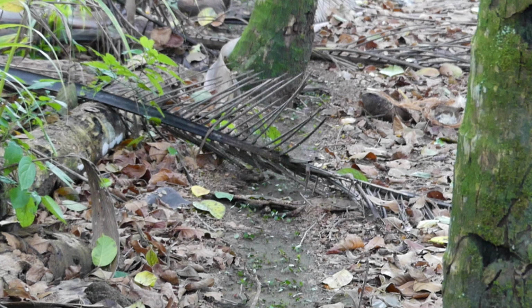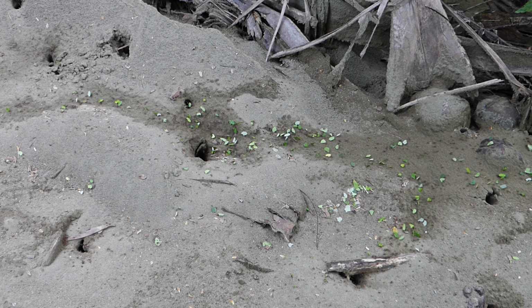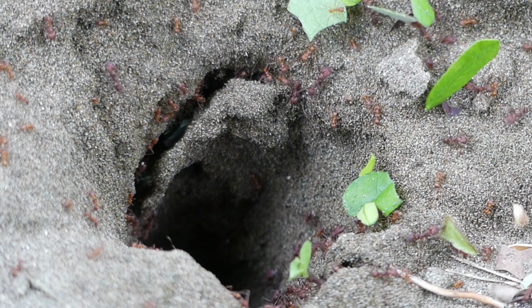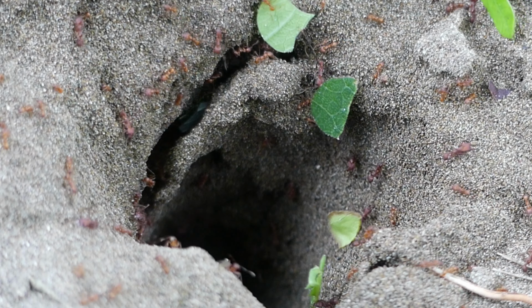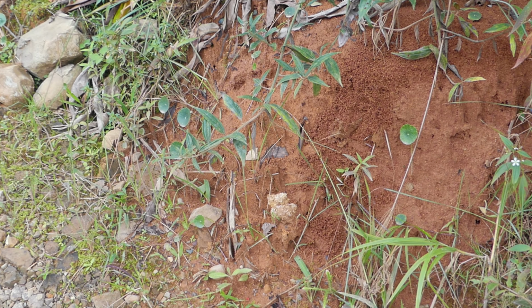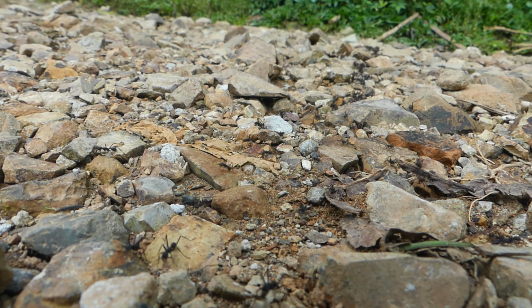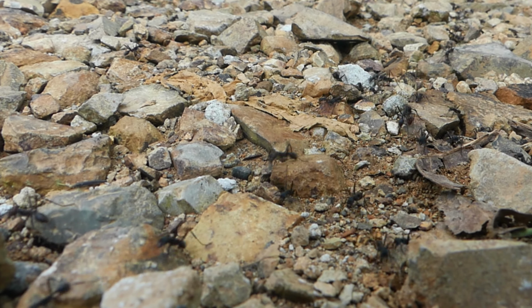The huge nest of leafcutters can even be seen from a distance. It could be larger than 20 square meters. There's one predator in the rainforest not only leafcutters are afraid of. A species of ant that is totally different. Highly predatory army ants.